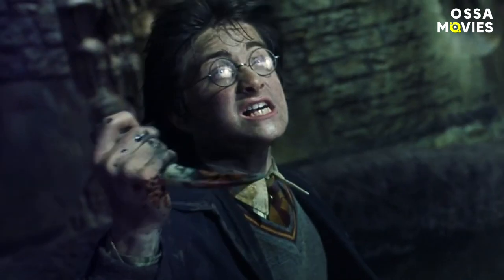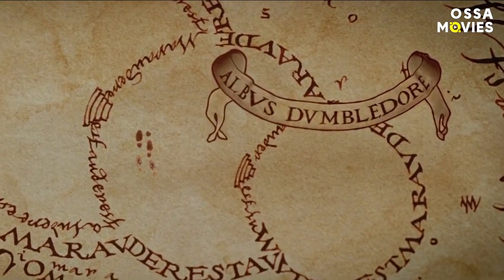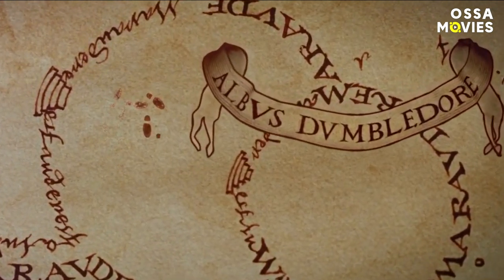That's enough death and destruction for the time being. Let's move on to something more lighthearted. The Marauder's Map is the most fun item in The Prisoner of Azkaban.